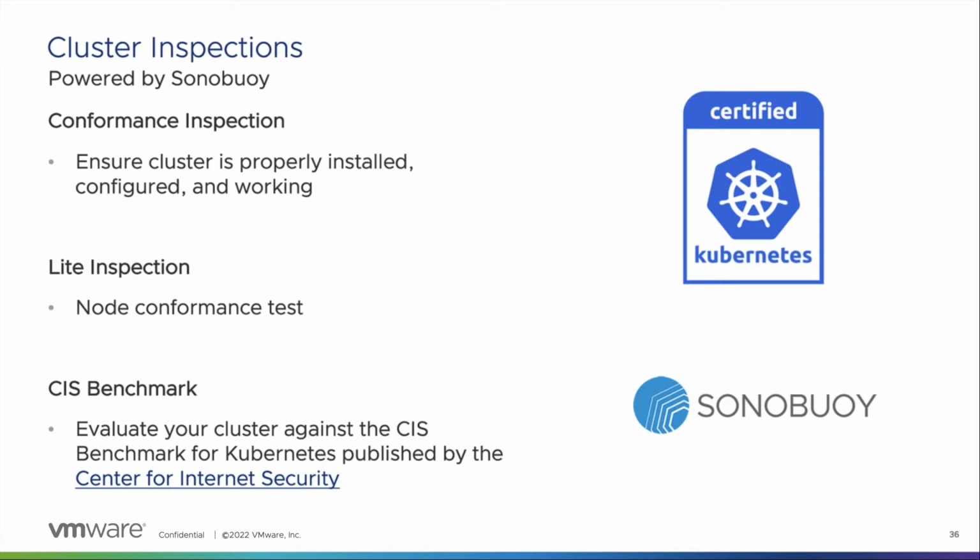The CIS benchmark inspection evaluates your clusters against the CIS benchmark for Kubernetes published by the Center for Internet Security. The CIS is a nonprofit entity whose mission is to identify, develop, validate, promote, and sustain best practice solutions for cyber defense. CIS has developed prescriptive tests for establishing a secure configuration posture for Kubernetes. The benchmark inspection scan in Tanzu Mission Control utilizes an implementation provided by Aqua Security called kube-bench. Support for the CIS benchmark inspection scan further enables you to tighten the security of your cluster within industry best practices.